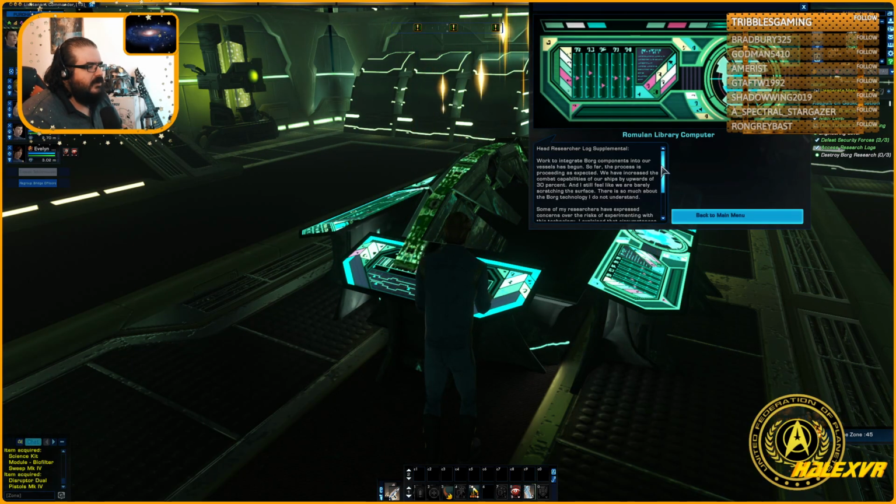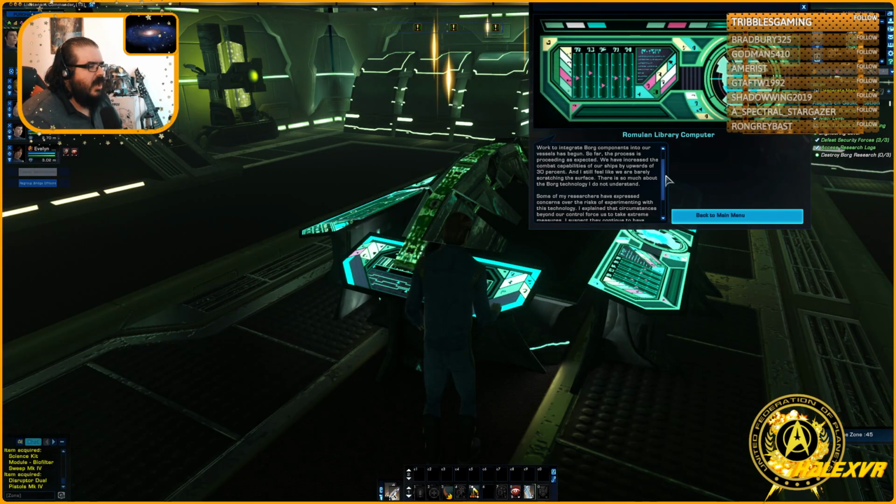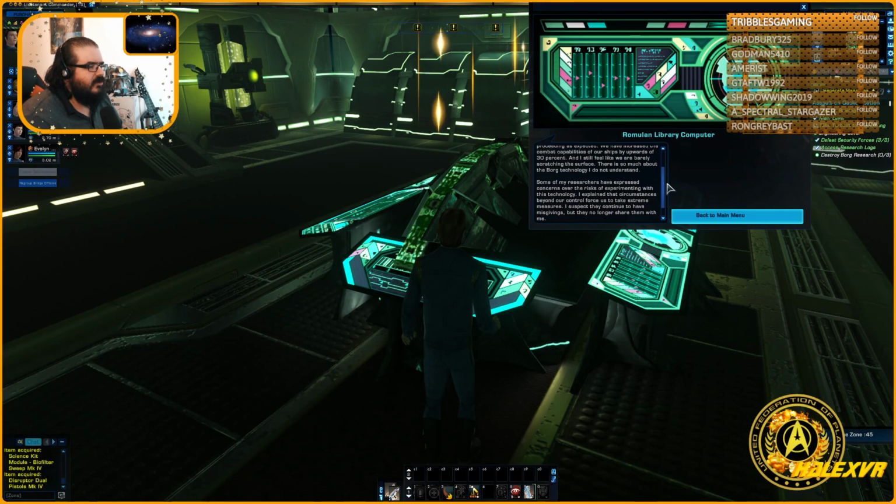Head researcher log supplemental. Work to integrate Borg components into our vessels has begun. So far, the process is proceeding as expected. We have increased the combat capabilities of our ships by upwards of 30%, and I still feel like we are barely scratching the surface. There is so much about the Borg technology I do not understand.